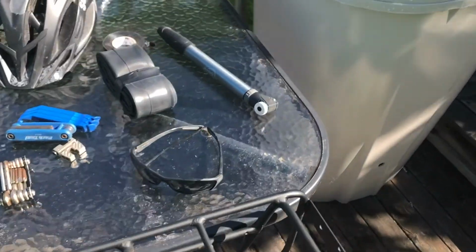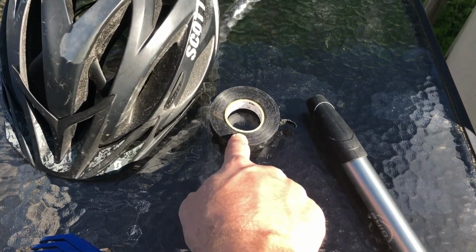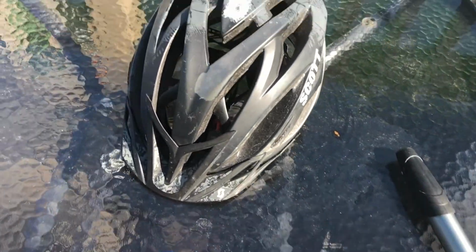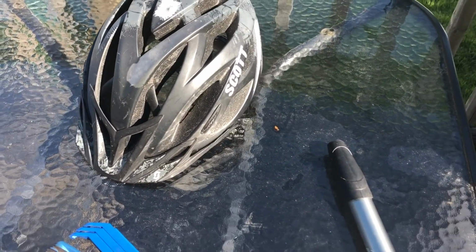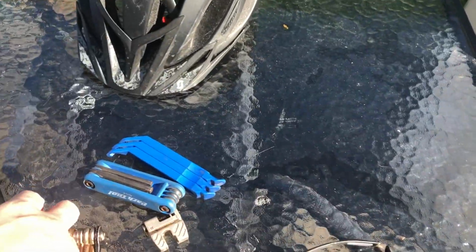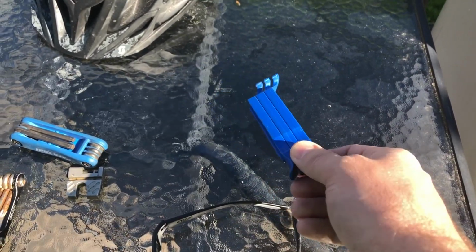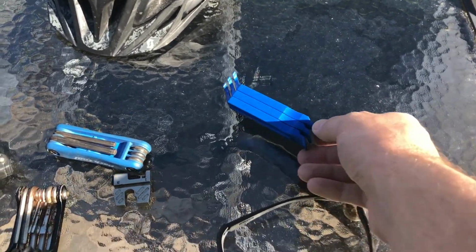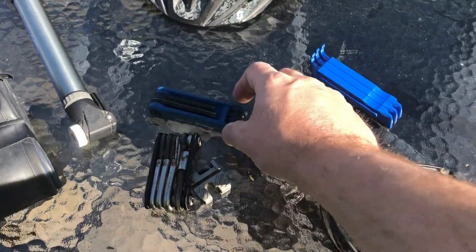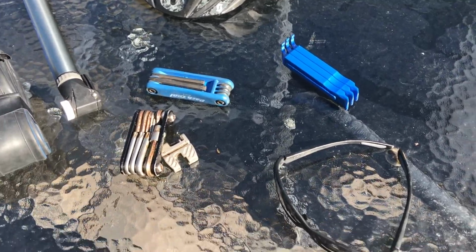As far as gear that I carry, I always have an extra tube. I have electrical tape that I use to tape my pant legs so it doesn't get caught in the chainring. Helmet, of course, is mandatory here in Prince Edward Island. A bike pump in case I have problems with my tires. These are tire levers to get the tire off the rim. I don't really use those very often. This is a chain tool and a multi-tool here, and then another multi-tool here. And so that's all the gear that I travel with.